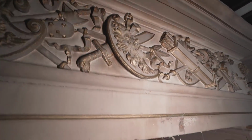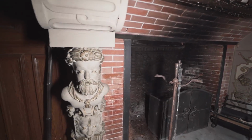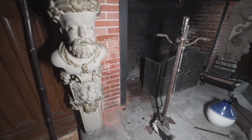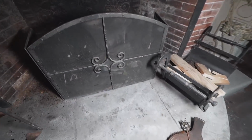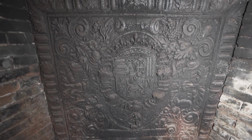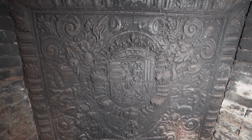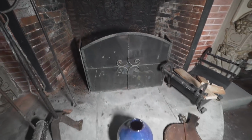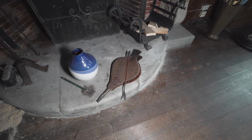I love it. Oh, look at these statues to either side of it. And there are still some ashes in there, as I can see. No, it's just one block of wood. Look at the crest here. And a bellow as well.